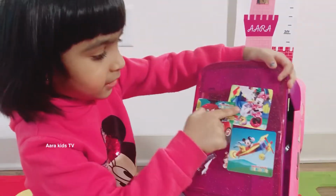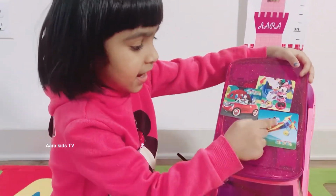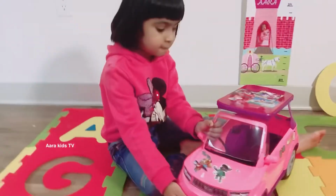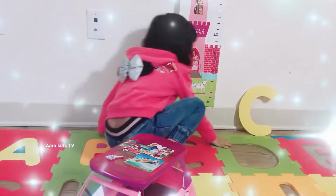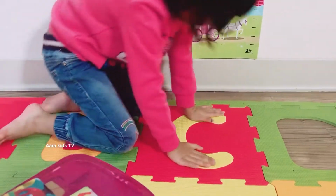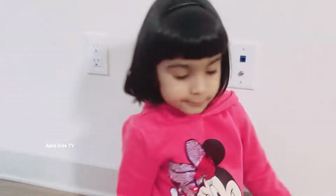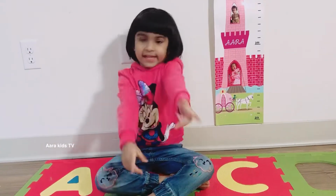Donald, and here we have Minnie, Daisy, and Mickey, and Pluto, you know. Oh, your car is so beautiful. And here's Fluffy, yay! I got my Fluffy back. C is for? Car. The next letter is D.